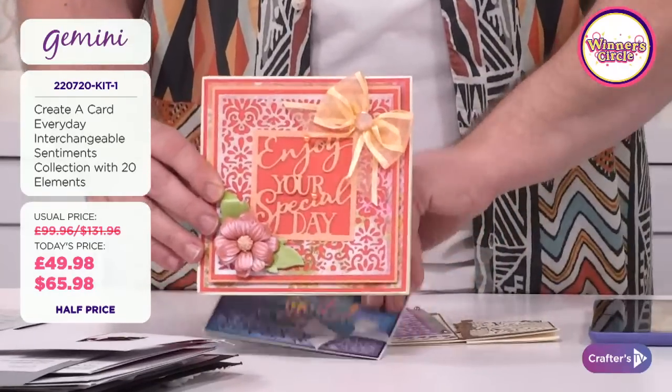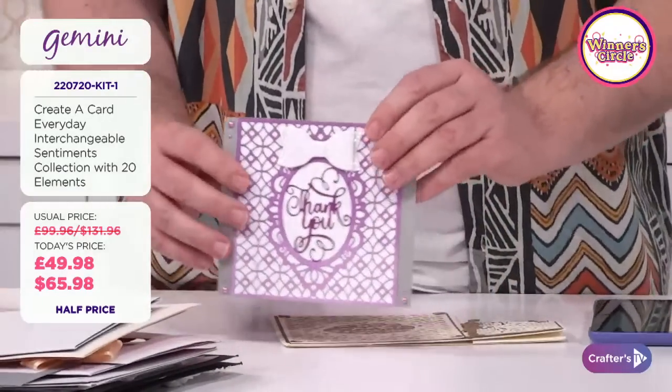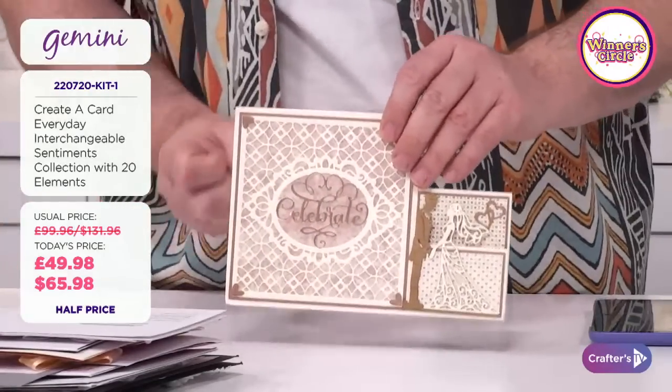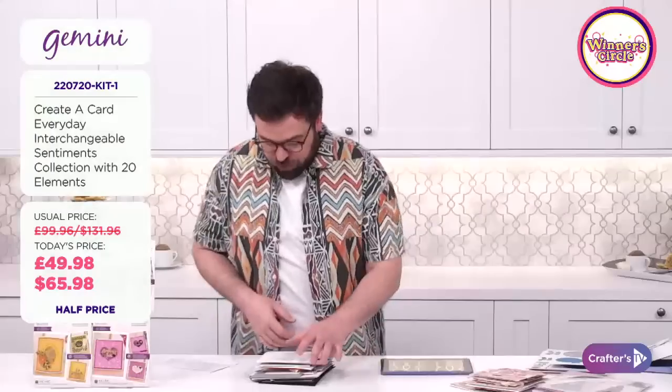And you can see here just some of the awesome designs that you're going to be able to create with these. You've got in here the heartfelt frames, the flower frame, the trellis frame, and the elegant frame. They are the four that you're getting in there, which are absolutely awesome.